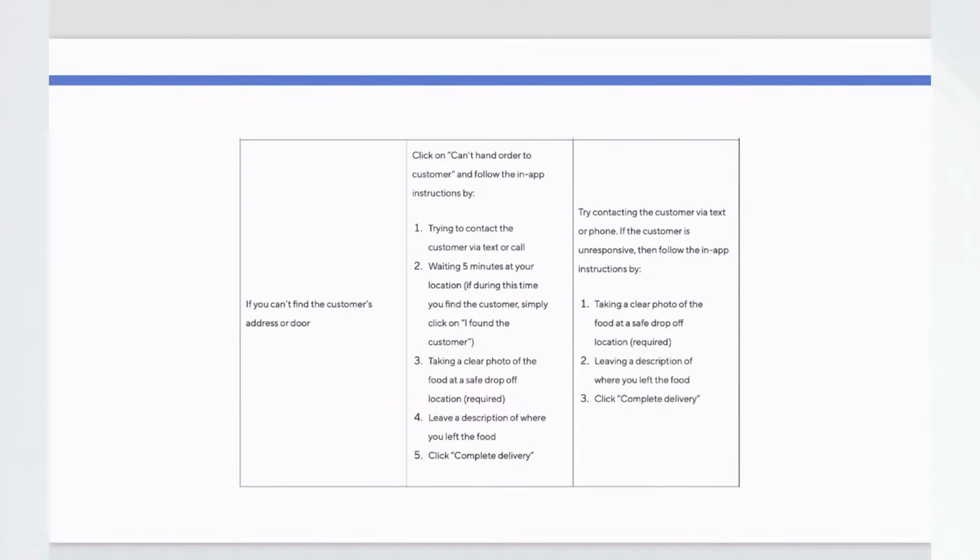Another scenario, again officially from DoorDash here. If you can't find the customer's address or the door, click on "I can't hand the order to the customer" and follow these in-app instructions. This is where it starts to get a little more niche. Less common examples. So again, we can't find the customer's address or their door. I had this happen where I had an apartment complex. They gave me the building number, but they didn't give me the apartment number. First thing you're obviously going to do, we're looking in the middle column here, is trying to contact the customer via text or call. Do both.